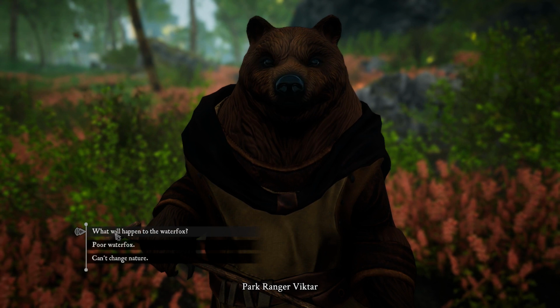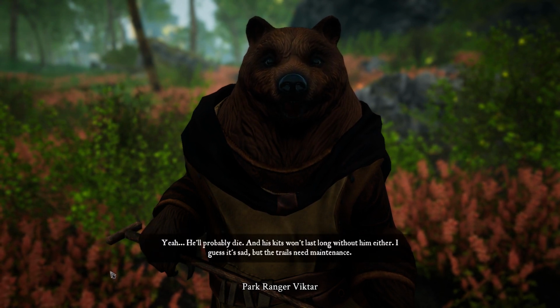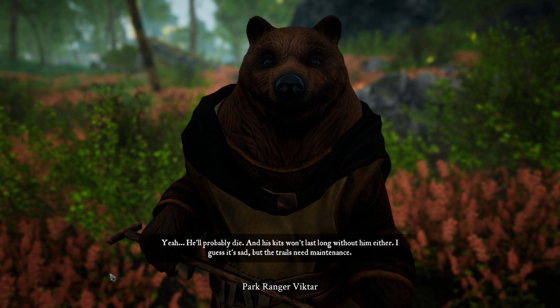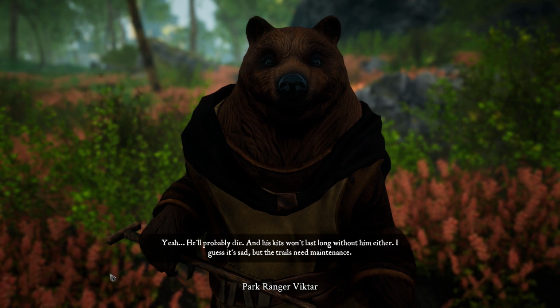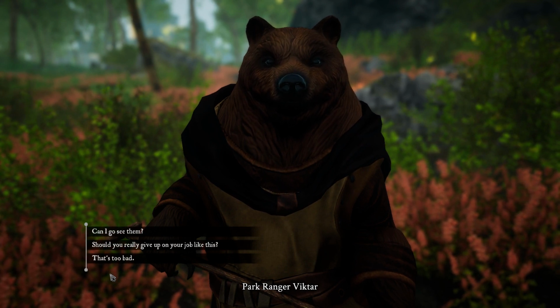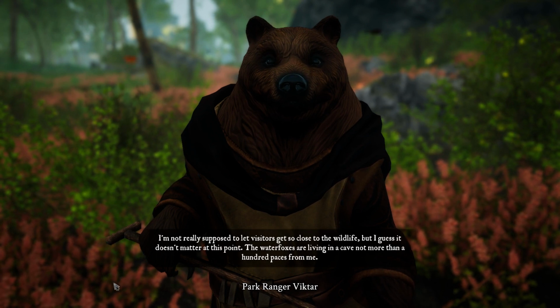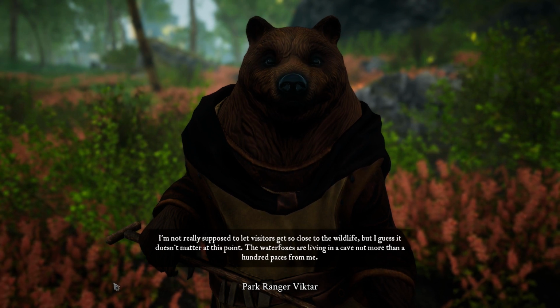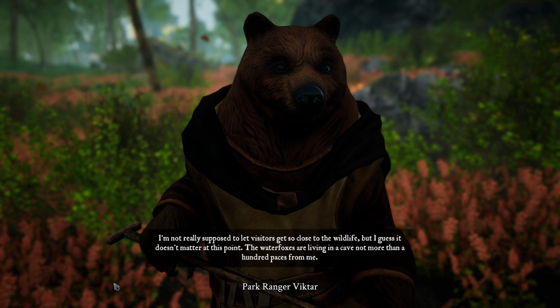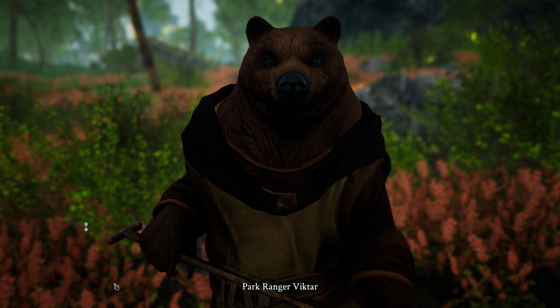What will happen to the water fox? Yeah, he'll probably die. And his kits won't last long without him either. I guess it's sad, but the trails need maintenance. I can do that. I'm not really supposed to let visitors get so close to the wildlife, but I guess it doesn't matter at this point. The water foxes are living in a cave, not more than 100 paces from me.